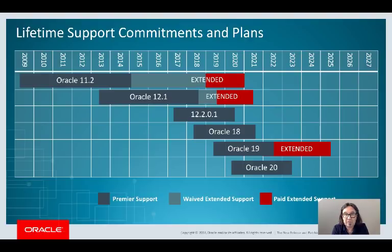Also Oracle 12.1 just left the period of Premier support. We are now in extended support since 1st of July 2018. It is waived for 1 year now as well. That means no extra cost for anybody. But you recognize that for 11.2 and for 12.1.0.2, the waived extended support periods are ending pretty soon.